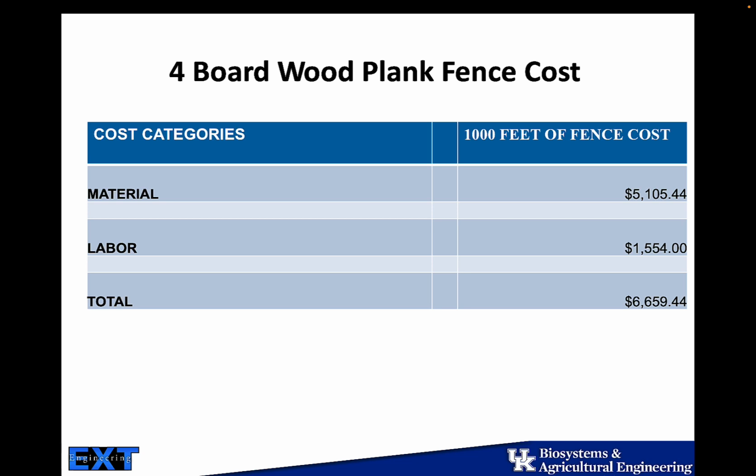Realistically, we're like half of what a contractor would be, best case scenario right here. Chris will tell us how expensive it is if you're the University of Kentucky trying to get plank fence. It's not pretty.